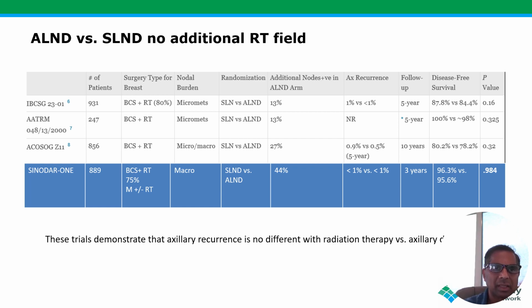More recently, the SENOMAC trial came out with similar size as ACOSOG Z11. Majority of women had lumpectomy done, but 25% had mastectomy without radiation. The major difference in SENOMAC compared to the other studies was that it only allowed macromets, where the risk of additional disease was about 44%. But again, if you look at recurrence rate, no difference in axillary recurrence rate. With 3 years follow-up, no difference in disease-free survival.